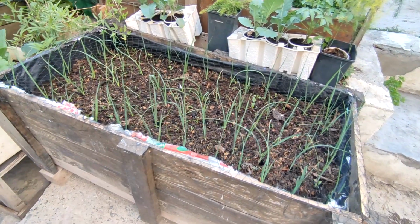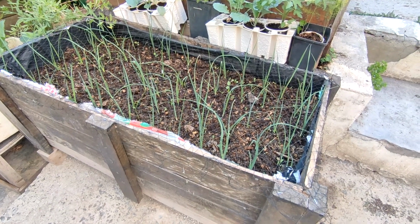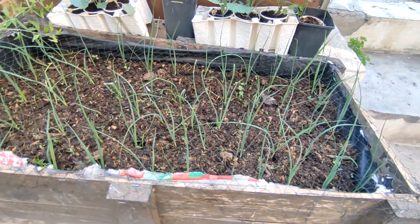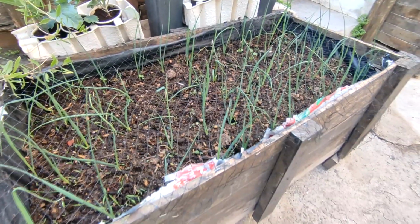Moving along to my next planter box. Haven't really made a video on leeks yet. So leeks were started from seed and then transplanted to their final destination. I had to use a net here to stop the cats from using the planter box as a litter box.